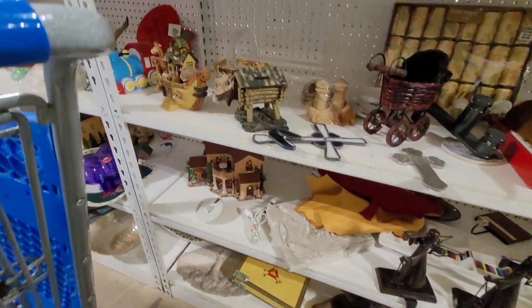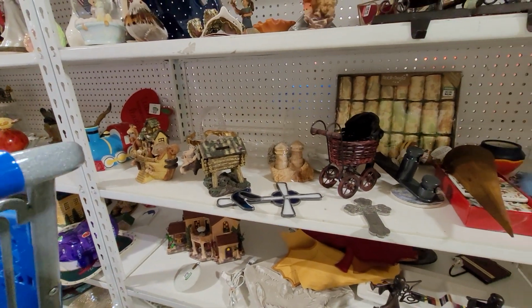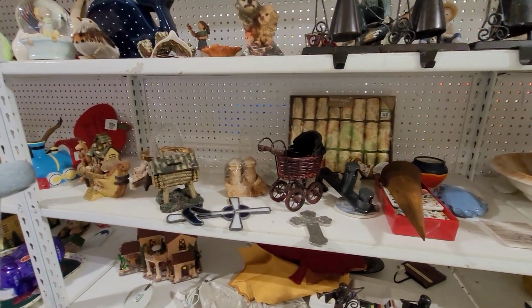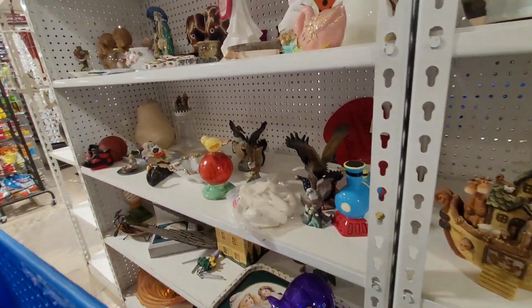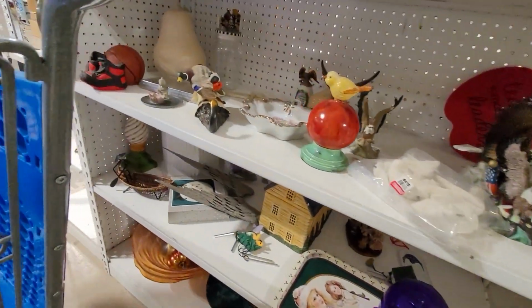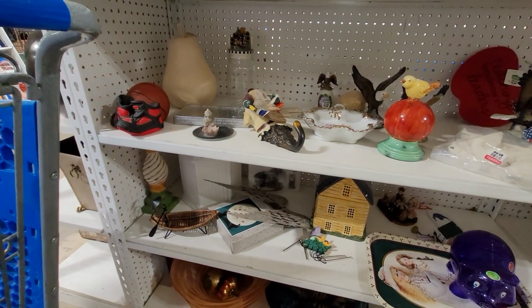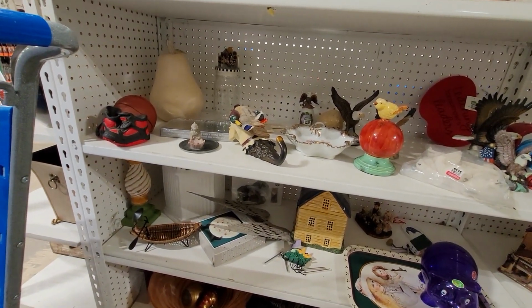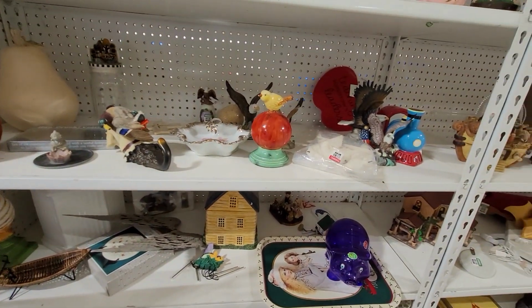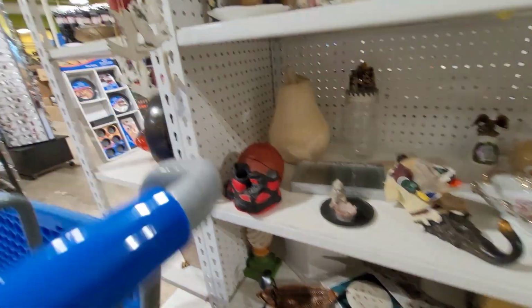And this is this other store's section of figurines. I should have probably checked out that Noah's Ark piece. Noah's Ark pieces can do decent depending on the maker. It has a fairly large collector's market too.